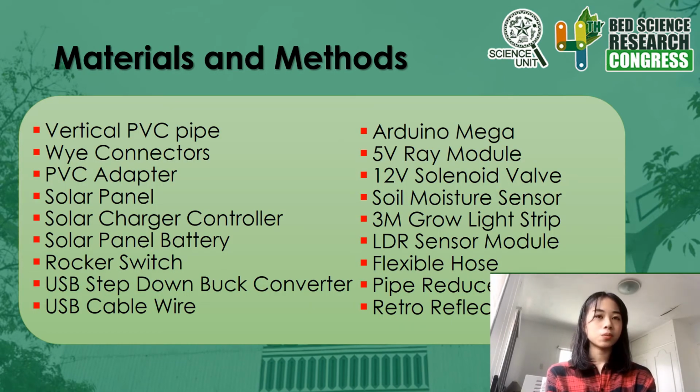Our group thought to build an automated vertical gardening system using the materials: PVC pipes, Y connectors, PVC adapters, solar panel, solar charger controller, solar panel battery, rocker switch, USB step down buck converter, USB cable wire, Arduino Uno board, 5V relay module, 12V solenoid valve, soil moisture sensor, 3M grow light strip, LDR sensor module, flexible hose and pipe reducer. The retroreflective sheets are placed with the solar panels, so when the sunlight hits the retroreflective sheets, it will be able to give the plants the sunlight nutrients they need.